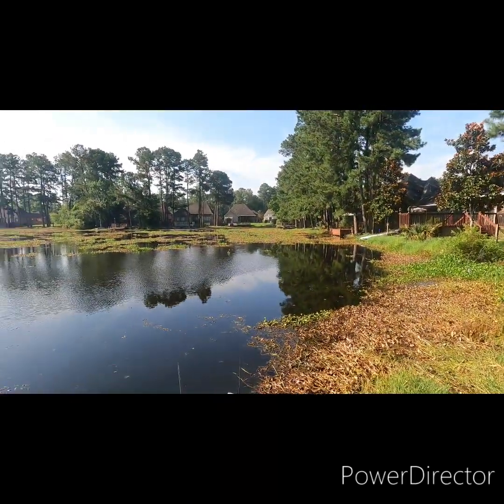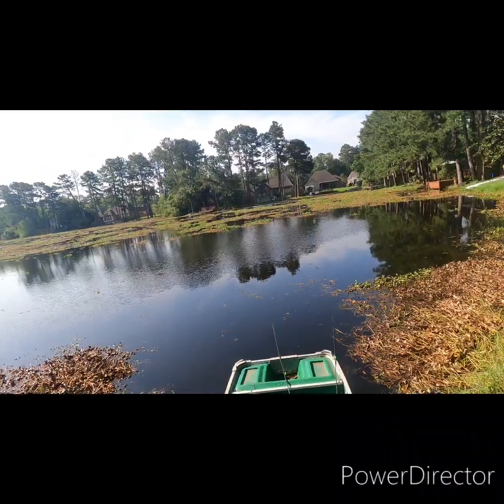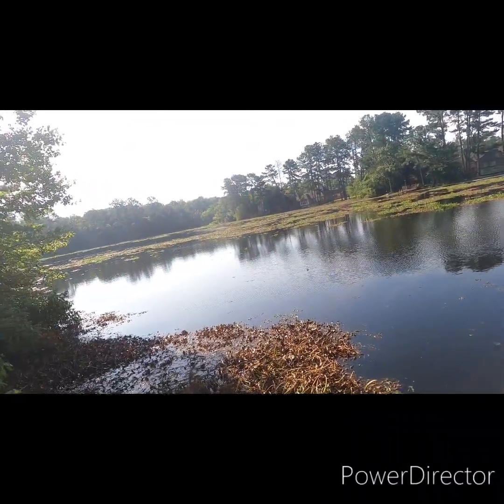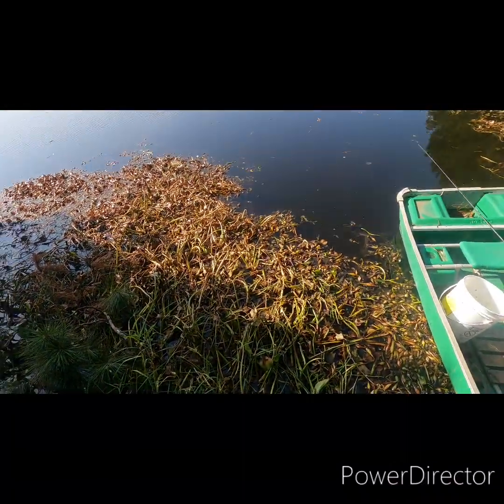Well, y'all, that's gonna do it for me today. Came and made a little short trip, caught six. I'm good with that. I didn't want to keep all of them today, no way. But as you can see, the lily started to move back in, so it's been hard for me to paddle through there. But hey, it is what it is. I enjoyed myself as always. I'll be glad when all this stuff is gone, we had somebody come and treat it.